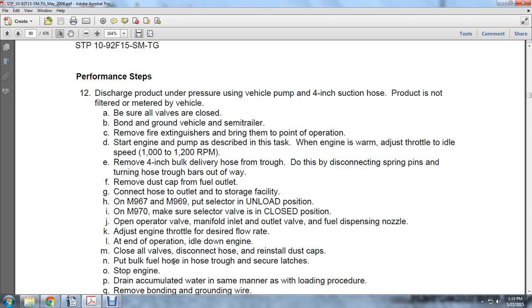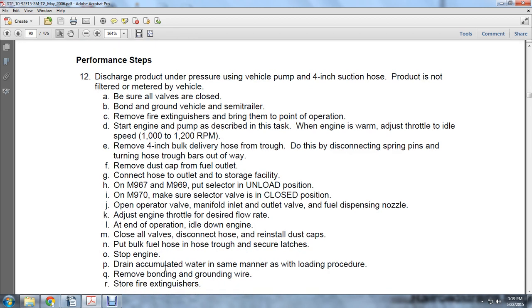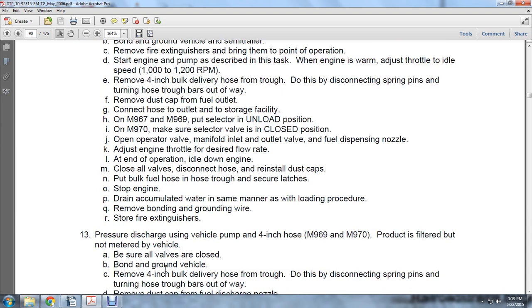Put the bulk fuel hose through the trough latches. Stop the engine. Drain accumulated water in the same manner as the loading procedure. Remove the bonding and grounding wire. Store the fire extinguisher. Pressure discharge of the vehicle: the pump on the M969 is 4.5 inches. The M969 and the M970 product is filtered, not metered, by the vehicle.